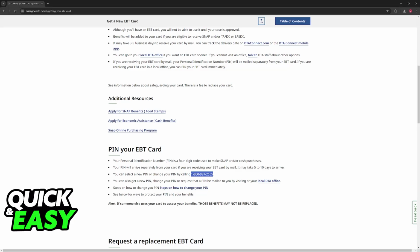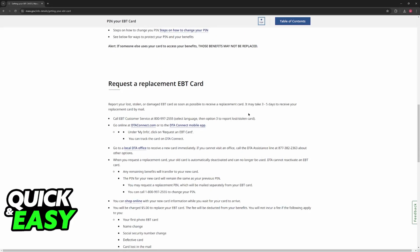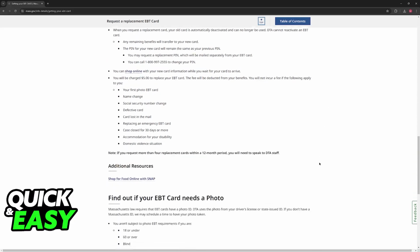And do not enter your social security number. While entering your card number, be aware that some automated prompts might ask for the last 4 digits of your social security number. This is incorrect for the EBT card activation, and you should only disregard that prompt and follow the instructions listed. I hope I was able to help you on how to activate EBT card in Massachusetts.